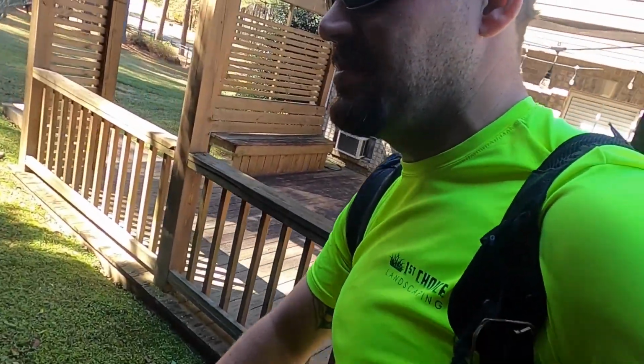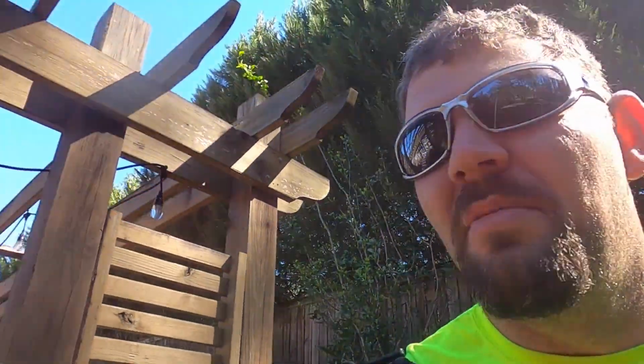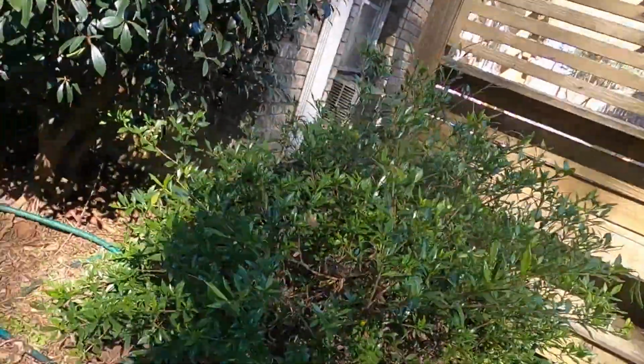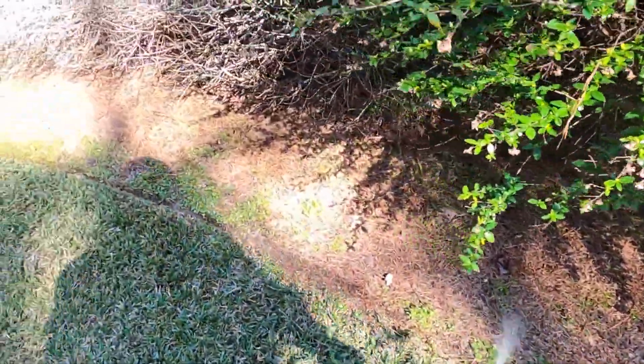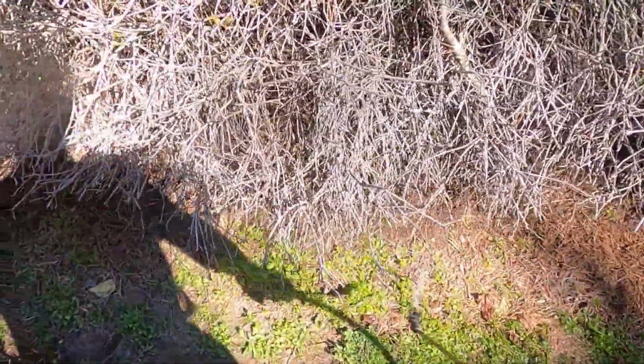You don't want to just keep weeding and weeding and weeding. You want to fix your customer's problem, you know. I fancy myself as a problem solver. All right, and you see right here, we're just getting all those weeds in that flower bed. We've got a distinct edge, so I'm just wetting everything not supposed to be there.